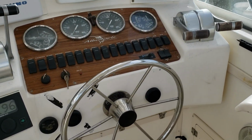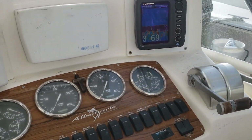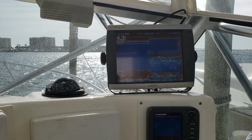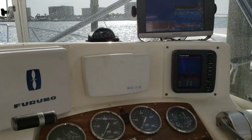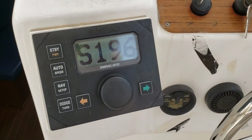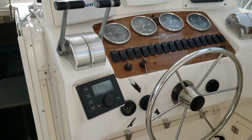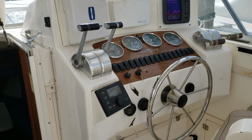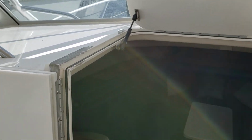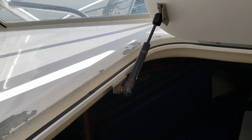Of course, being a serious sports fisherman, she's got two fish finders, the Furuno and the Garmin GPS Map 5212. And to make handling the boat offshore a little easier, the Simrad autopilot. The boat also has upgraded Hynautic controls, not cables. And of course, she's powered by 300 horsepower Caterpillar 3126s.